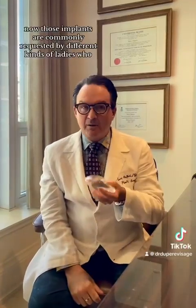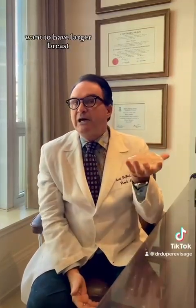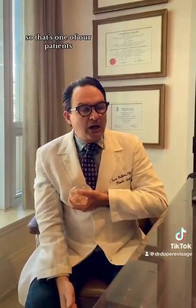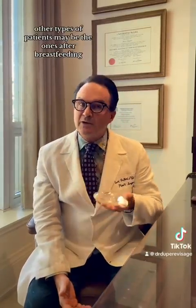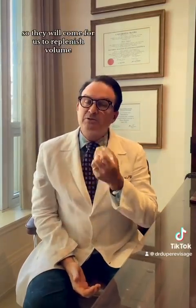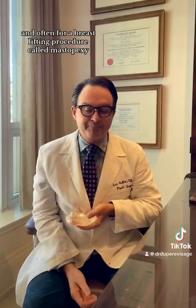Now, those implants are commonly requested by different kinds of ladies who want to have larger breasts. There are patients who are born with smaller breasts, or patients who have a B cup breast and they want a C or D cup breast. So that's one of our patients who may seek breast implants. Other types of patients may be the ones after breastfeeding, where the breast during lactation has grown to a large size and subsequently has deflated and often has sagged a little bit. So they will come for us to replenish volume and often for a breast lifting procedure called mastopexy.